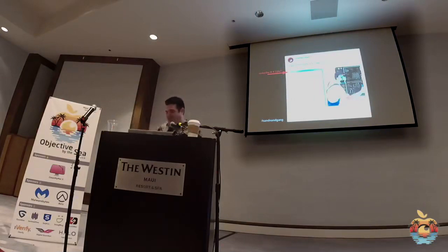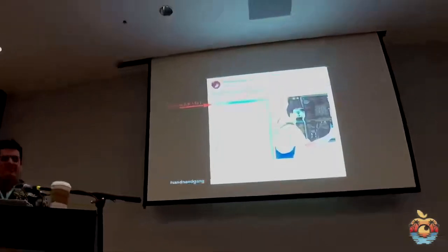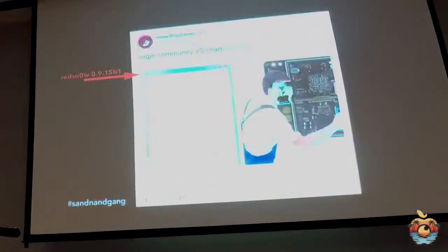So a friend of mine that follows me on Twitter decided, if you're not familiar with the Virgin and Chad meme format, I'm hoping everybody is, I don't have to explain it, do I? Okay, nobody said anything, good. So this kind of explains itself. Redsn0w was a way that things were jailbroken back in the day that nobody really uses anymore, so they thought it'd be funny if that was the Virgin and the Chad was supposedly me, supposedly sanding NANDs.